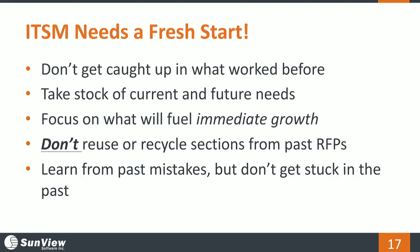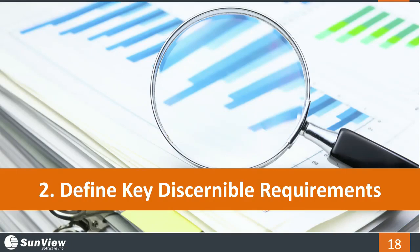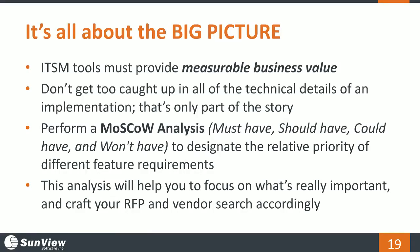You might think you need a certain solution that can solve something, but before you can even get to that step, be sure to look at the requirements that serve the needs of your technological needs and the business itself. And be sure to learn from your past mistakes, but don't be so stuck in the past or what may have worked before. You can always learn from what worked in the past, but when you're creating your RFP, it is important that you start fresh.